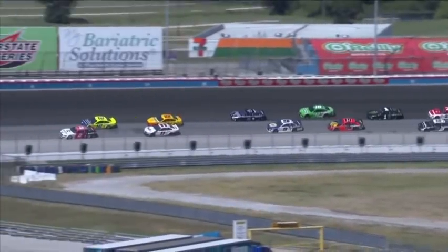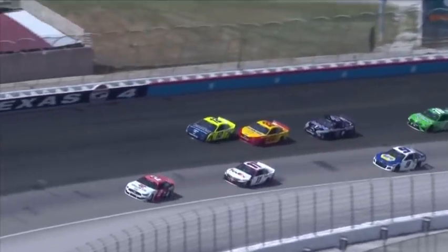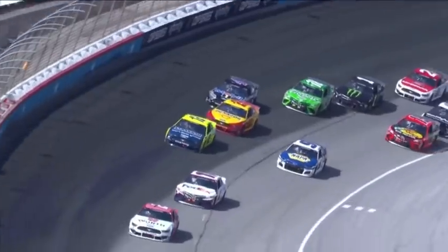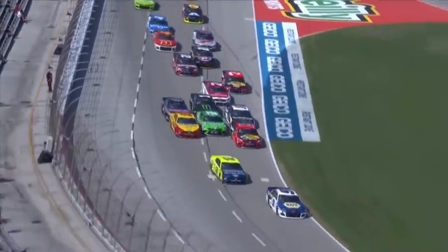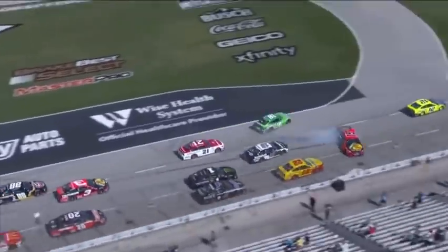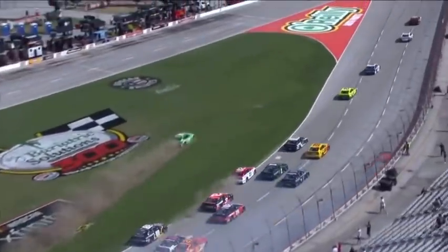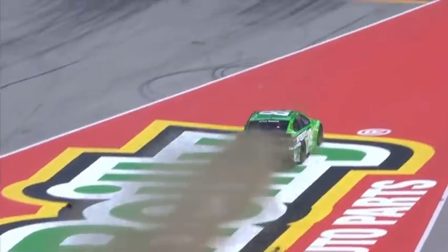Chris Buescher was having a really good day. Just a bobble right there, and he has to get out of the gas. And Joey all the way out of the gas. Harvick out of the gas. So watch the 10 down there on the bottom. The 1 and the 10. Turn, yeah. Nothing intentional. It's just they're all three wide, and when your cars are that close to each other, the air moves your car around a little bit. You're not in complete control.